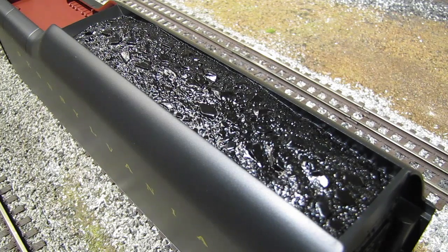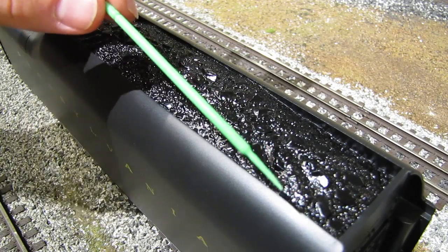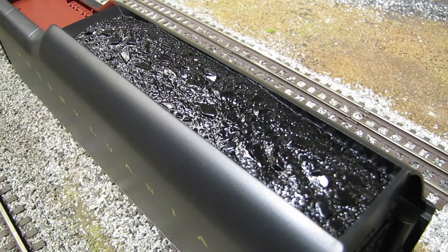I'm not saying anything negative about it. It would just look better if it was a real coal load. And who knows, maybe one day for a rainy day project, I'll come in here and put some glue down and lay down a layer of real coal just to enhance the look.